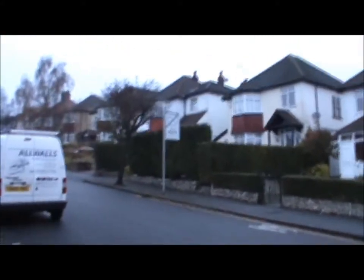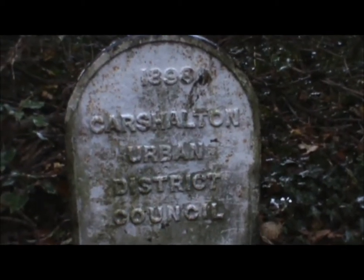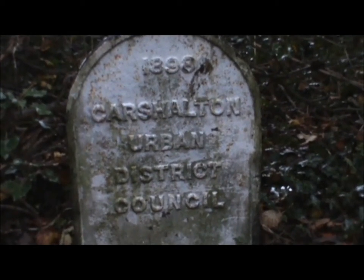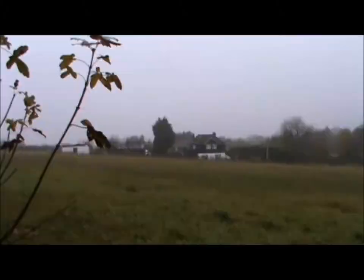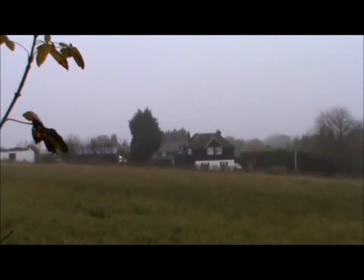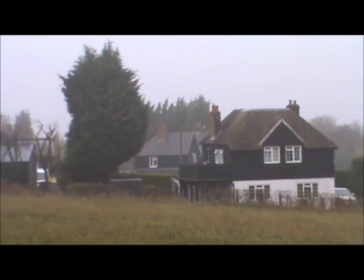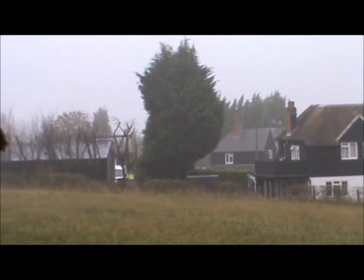Bit residential, this first bit of the walk. You can't read it very well. It says 1898, and it's the boundary marker for Carshalton Urban District Council. And these houses here are part of Woodcote Small Holdings, which were built by the government to house the troops returning from the First World War.